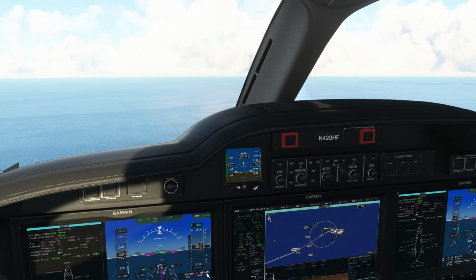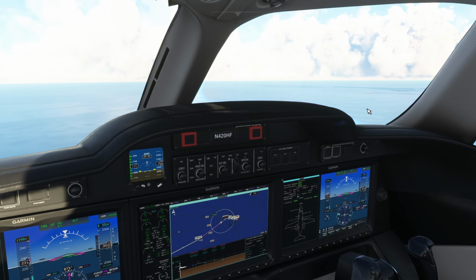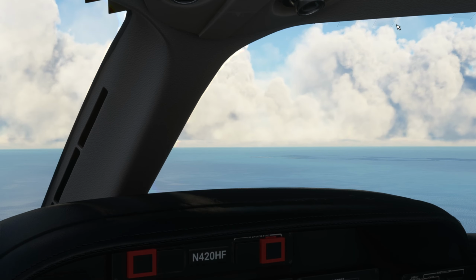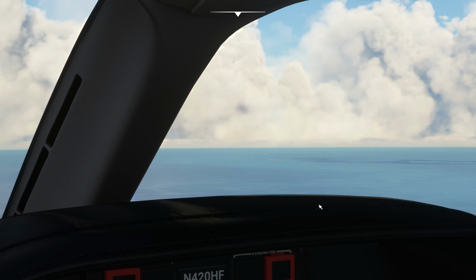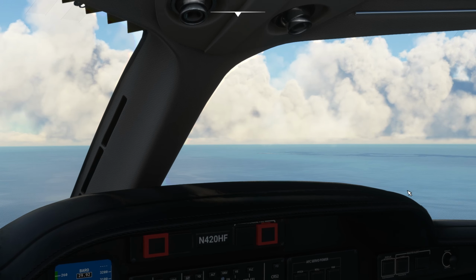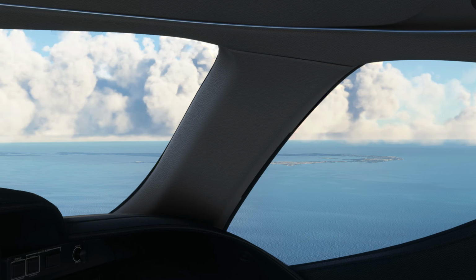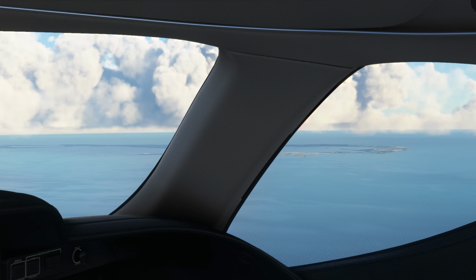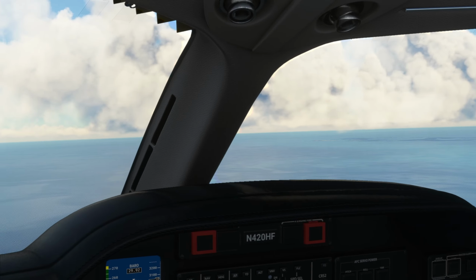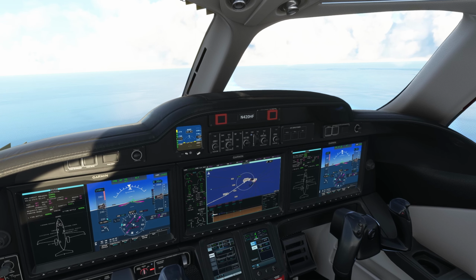Alright, so we're about 4 nautical miles outside of Wenan before we start our turn towards the island, towards runway 12. Might be able to see the runway in the distance. It's going to be somewhere out here. Oh, I'm way too fast.